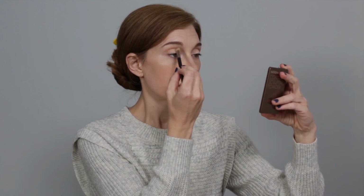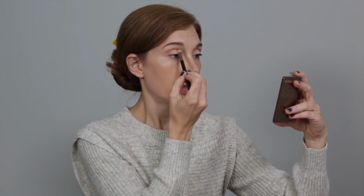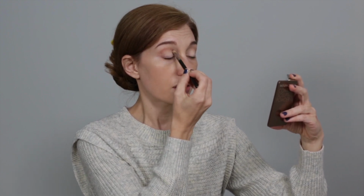Now some of this is going to go away as we start to build up that crease area. So I'm going to go in with Royal Rendezvous on a 217. I'm actually going to grab a mirror so I can see a little bit better. And just right on that bone, I'm going to start building that up. And that does come all the way to the inner part of that lid. So you can see that is starting to get a cut crease.